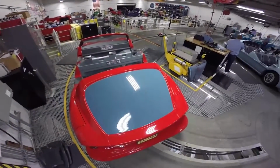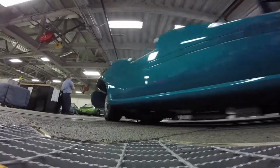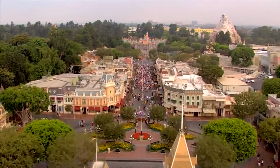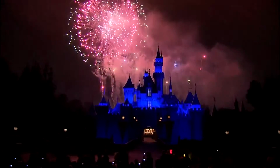You've seen the overnight checks and balances it takes to bring a Disney show and ride to life, but you won't believe what it takes to transform the park overnight when Disney After Dark returns.